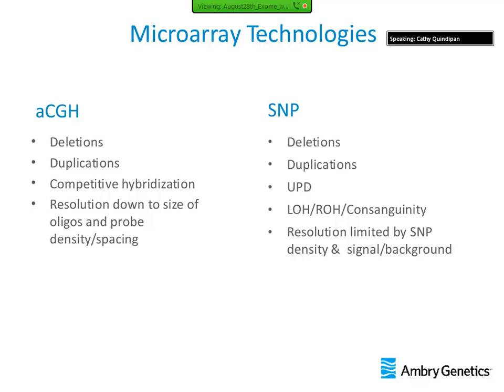And the microarray technologies are two different microarray technologies, the aCGH and the SNP array. They both detect deletions and duplications. One of the big differences is that comparative genomic hybridization is a competitive type of hybridization. And the resolution of the aCGH really depends on the probe and the probe spacing and the density of the probe. With the SNP array, we can additionally detect uniparental disomy and suspicion of consanguinity through loss of the regions of homozygosity and losses of heterozygosity.